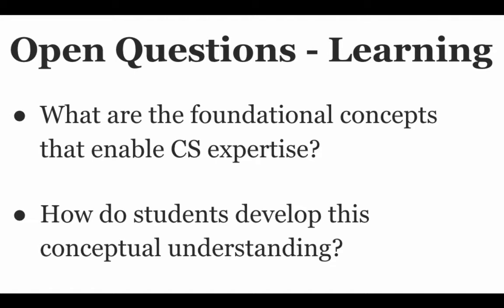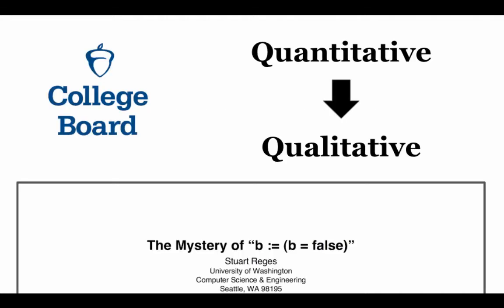In particular, I started looking at programming competence, narrowing from the broader field of computer science competence or expertise. I was inspired by a 2008 paper that analyzed data from 10,000 students who took the AP exam that I mentioned. This paper identified the 5 multiple choice questions that were most highly correlated with success on the exam.